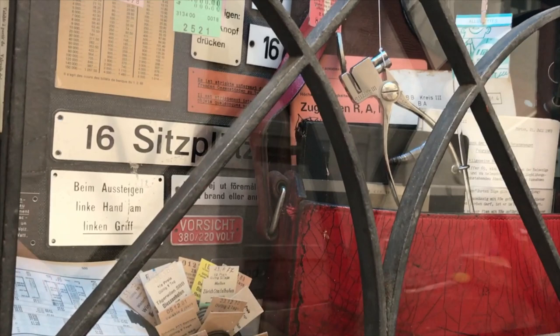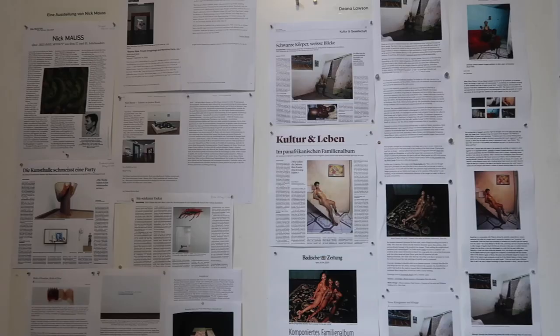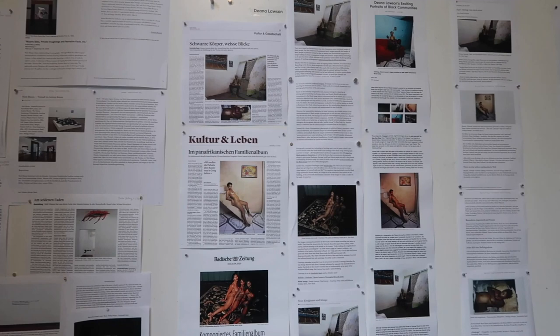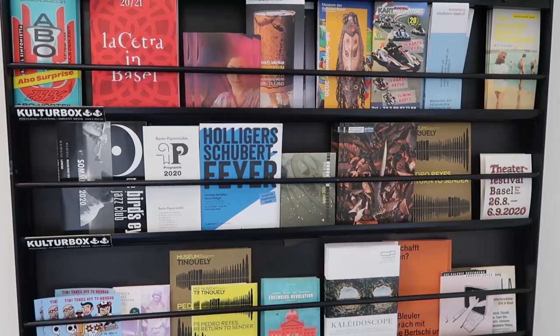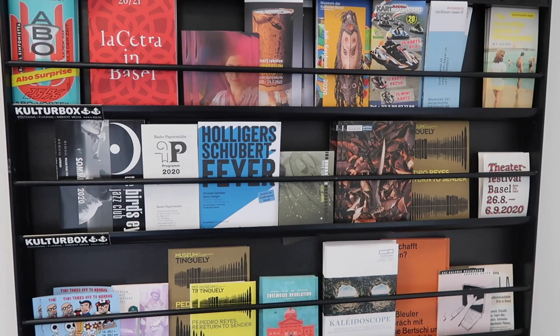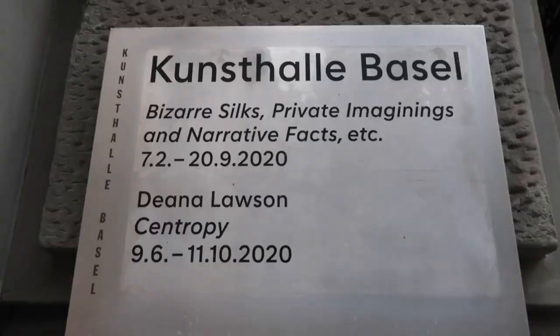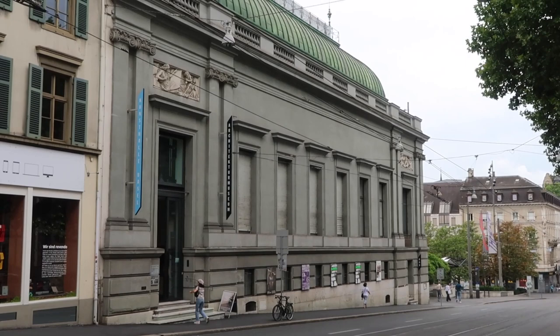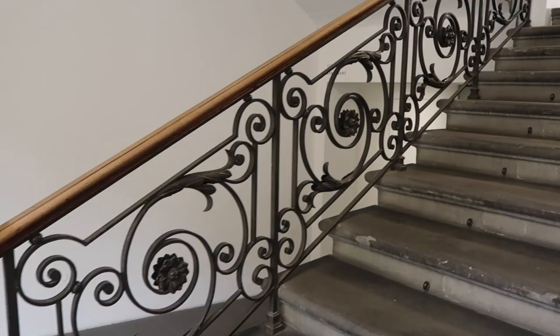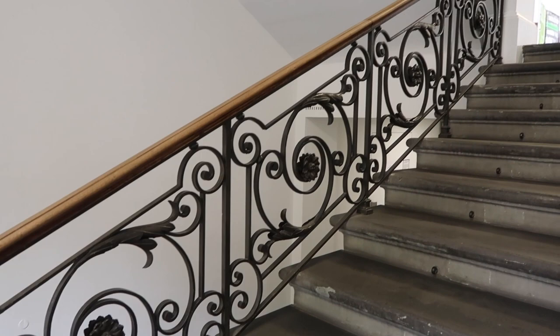The Kunsthalle, Basel's Art Museum, hosts exhibitions of contemporary art as well as a space for an additional program that includes concerts, performances, film screenings, and other events. The Kunsthalle hosts up to 10 temporary exhibitions per year, showcasing the work of both well-known authors and emerging artists. Exhibition openings are often accompanied by performances by the authors themselves.